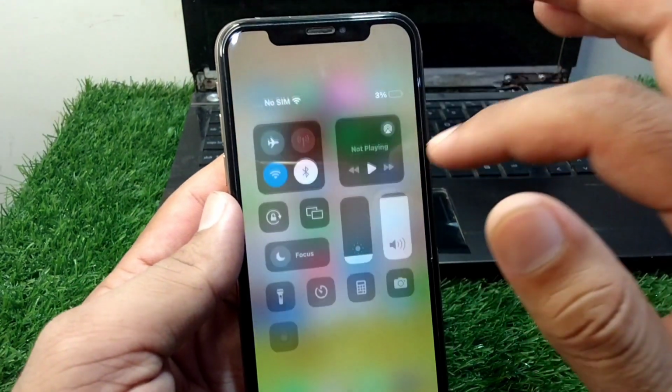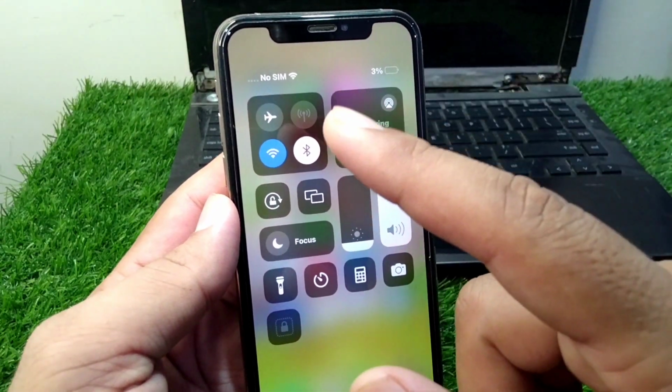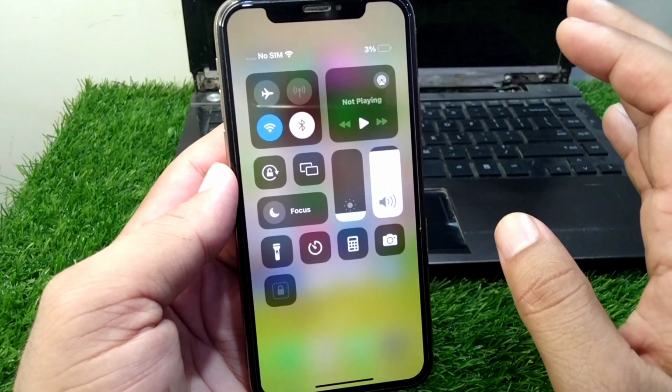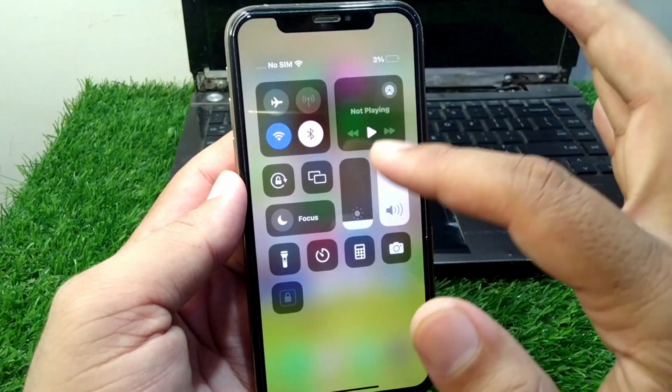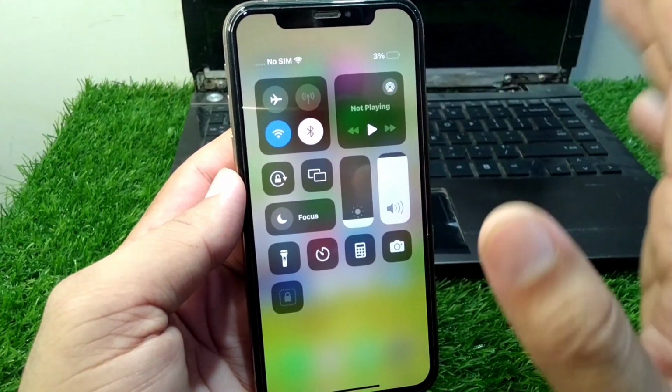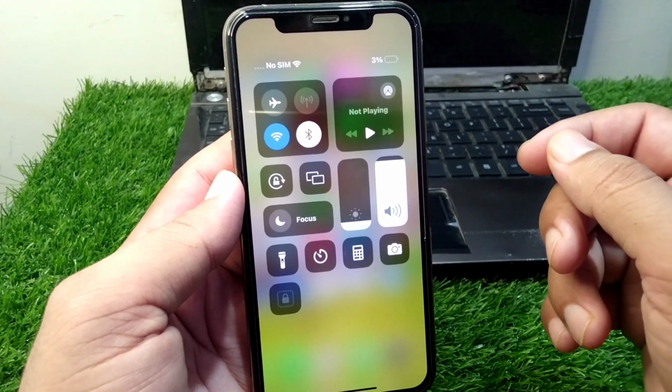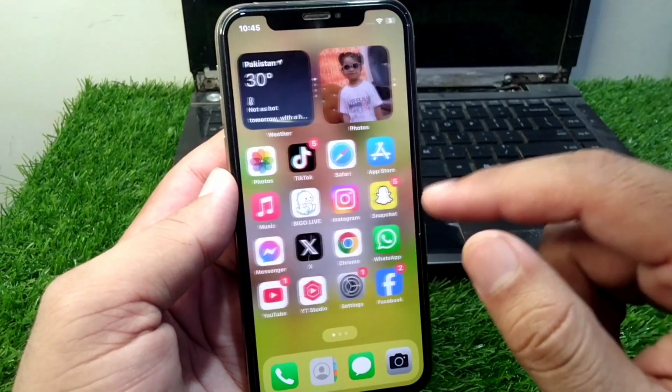First of all, you have to drag down your control center and make sure that your internet connection is working properly. So guys, check your internet connection, and if it is working properly, then change your internet connection and connect to a strong Wi-Fi. So guys, do this and check if the problem is fixed or not.